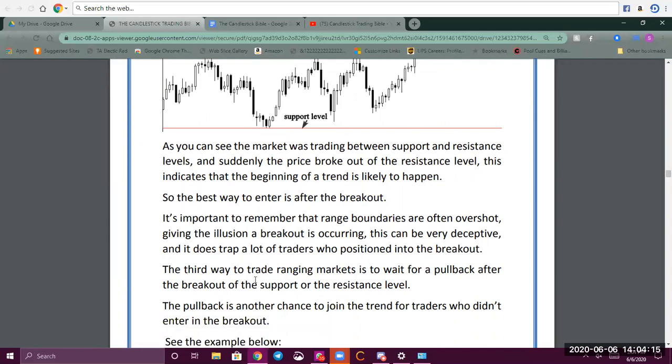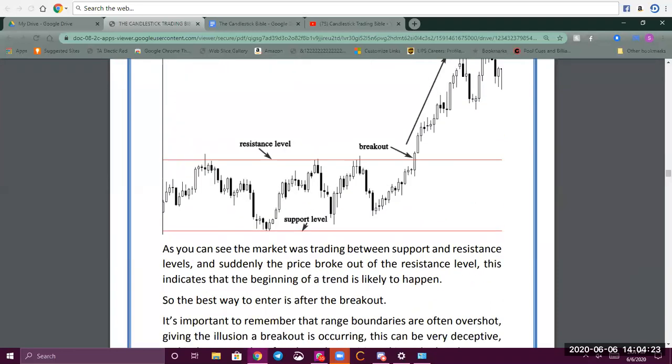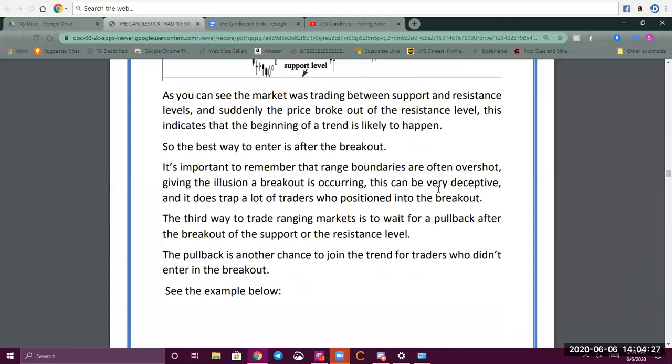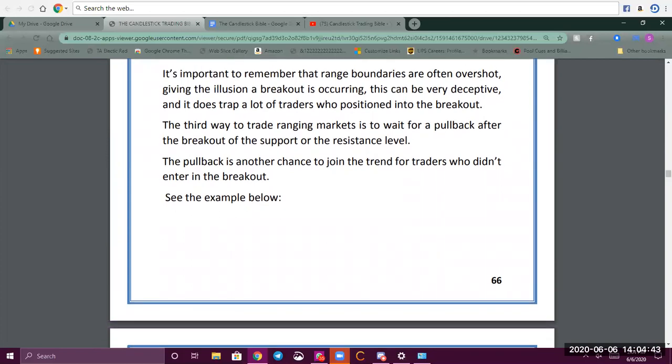The third way to trade a ranging market is to wait for a pullback after the breakout of the support or resistance level. This would be your retest over here. The pullback is another chance to join the trend for traders who didn't enter the breakout. Pop quiz, what's the joining the trend? We had a candlestick pattern for that, for joining the trend. Was it morning and evening? Okay.